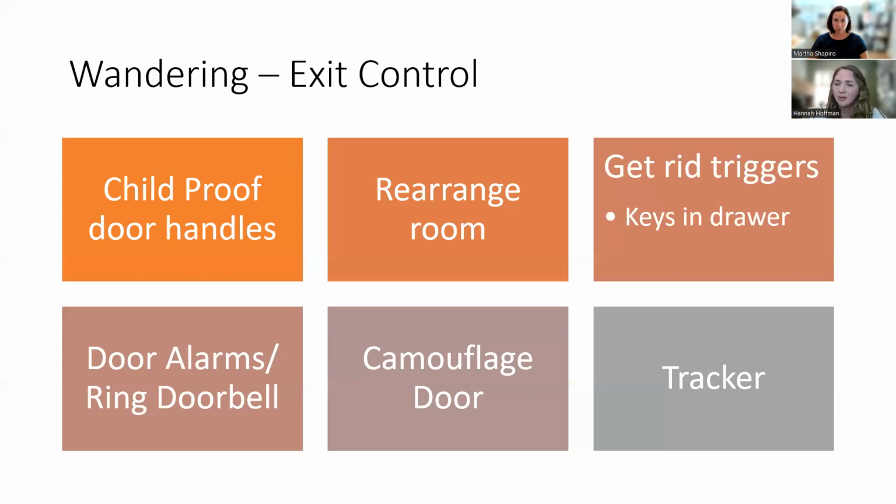They have small ones now. Apple makes some that you can put onto a shoelace. You can put one in somebody's pocket, in their wallet. Some people are really good about keeping their phones on them. A phone can be used as well. But ideally, it would be a tracker you could put on somebody.